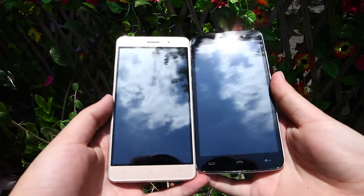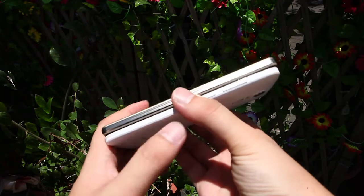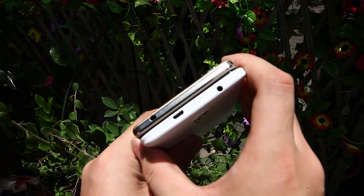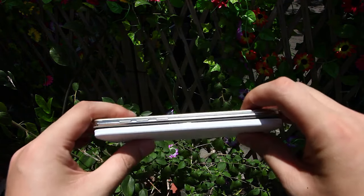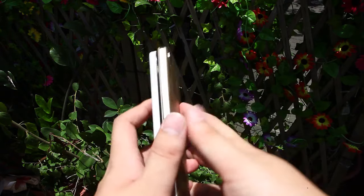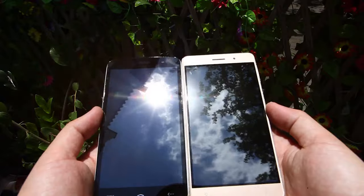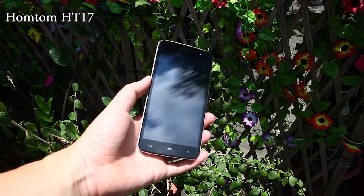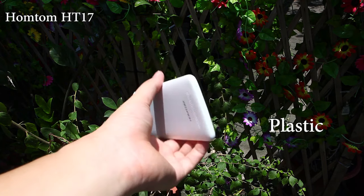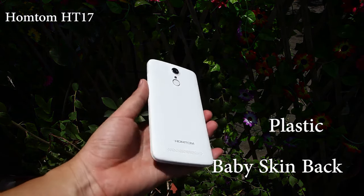When it comes to choosing a cheap smartphone, it's all about choosing which part of the phone you can compromise. And the design is most likely the first thing you have to sacrifice. Fortunately, I can live with both of the designs, but I do have to mention a few parts of them I like or dislike. Homtom HT17 is totally made of plastic, and the baby skin back cover is totally my type.